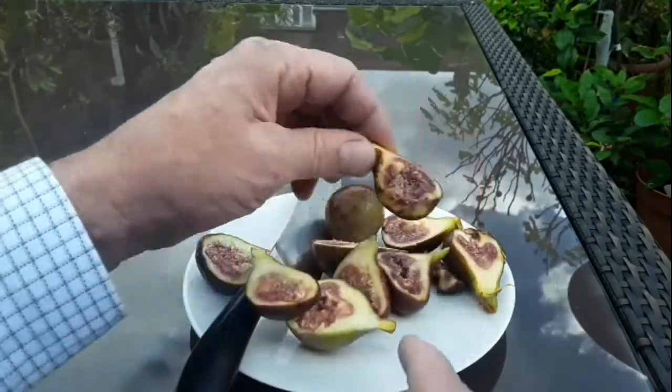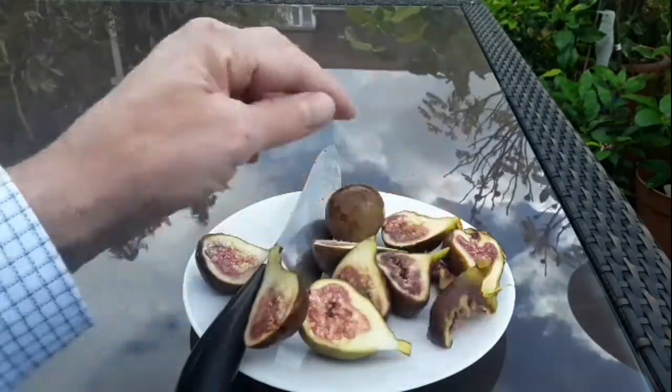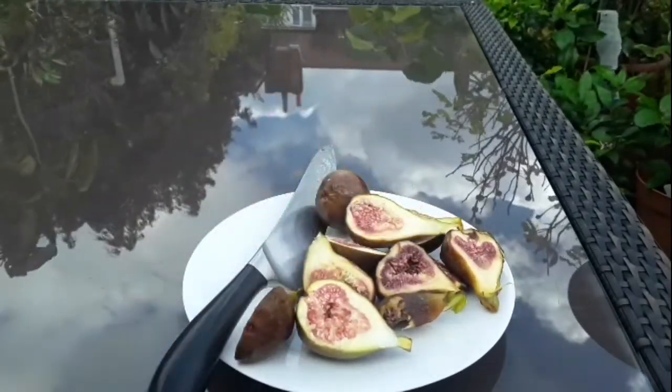The only one that was almost edible was probably this one, and even that, to be honest, not really worth the time of day. I know people might try and do something with them, but these will just be going in the bin.